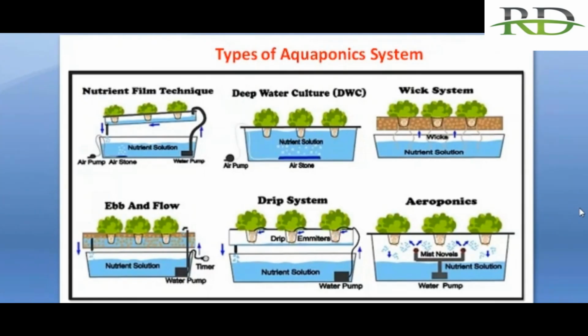Next one is the ebb and flow method. In this ebb and flow method, the water is pumped by means of a timer. The difference between nutrient film and ebb and flow is that in the nutrient film technique, there is a continuous flow of water. But in the case of ebb and flow, the water is pumped after 1 hour or half an hour. There is a fixed timer.